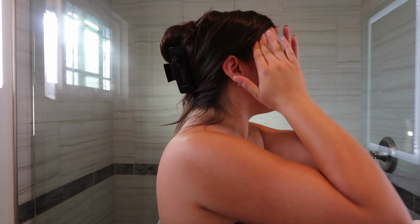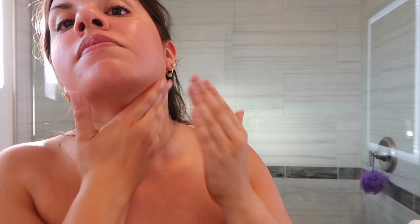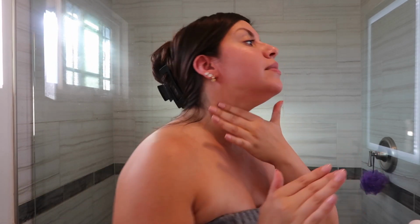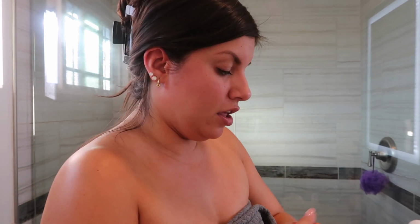So again, just make sure you really buff it into your skin. I go a little bit over my ears just with any excess. And then I'll go back over my tan just so it blends into my tan. And then we are good.